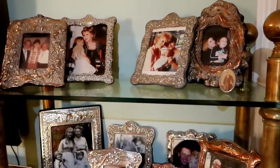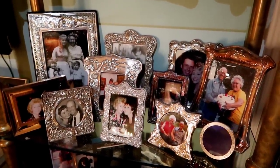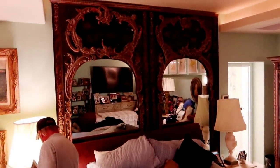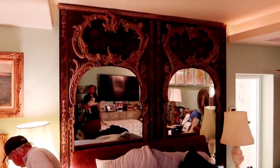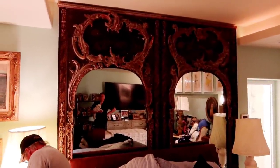There's Debbie's personal photos. Yeah, so the headboard is actually from the movie The Good Earth. It won an Academy Award in the 30s. Oh, this was from The Good Earth? Yeah, we used it as a set piece, and she had it for the longest time, and she never knew what to do with it.